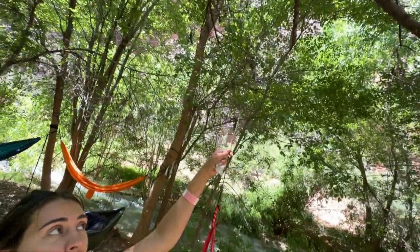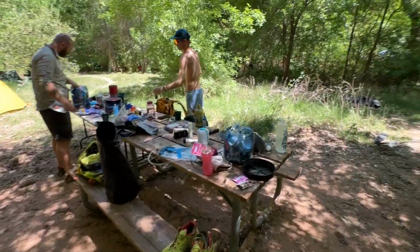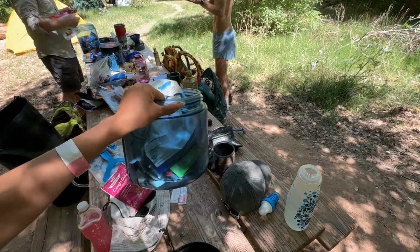Here, let me show you a little bit of the gear that we have. You wanna hang all your stuff. You'll find some of these hanging. Hang your garbage there. It's our drain system for purified water. And we're getting all of our water from the creek right here. Bear canisters are pretty much a must. You don't want animals getting into your food.